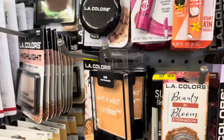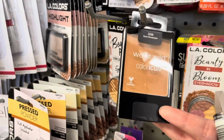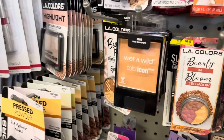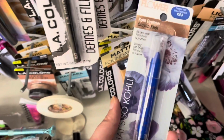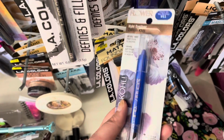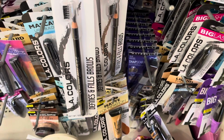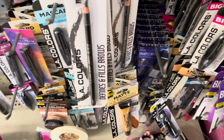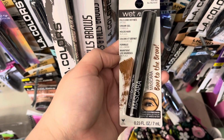Then I do see these. This is the only color I see, the rose champagne. These are the blushes from Wet n Wild. I did see, you guys, this is a flower one from the brand Flower. Also, I found something new. This is for brows.